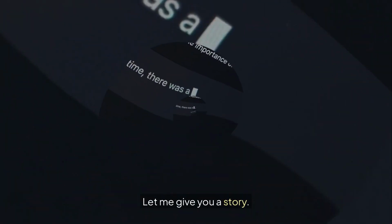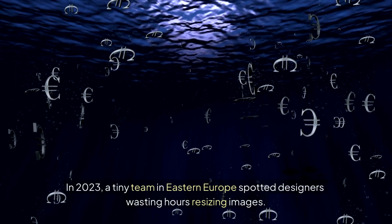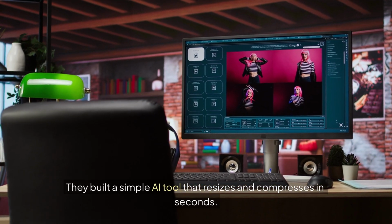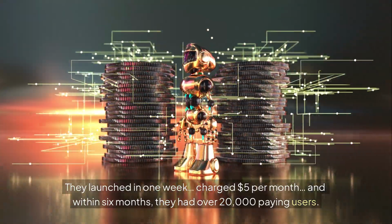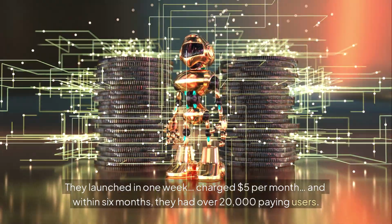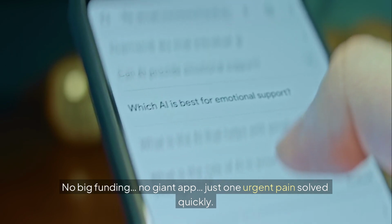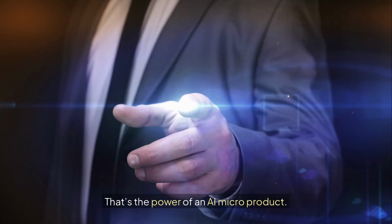Let me give you a story. In 2023, a tiny team in Eastern Europe spotted designers wasting hours resizing images. They built a simple AI tool that resizes and compresses in seconds. They launched in 1 week, charged $5 per month, and within 6 months they had over 20,000 paying users. No big funding, no giant app, just one urgent pain solved quickly. That's the power of an AI micro product.